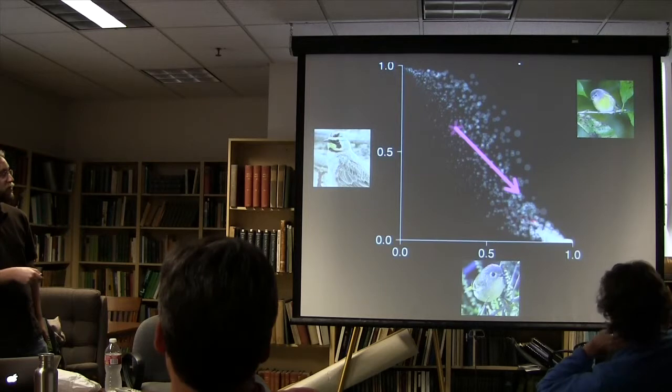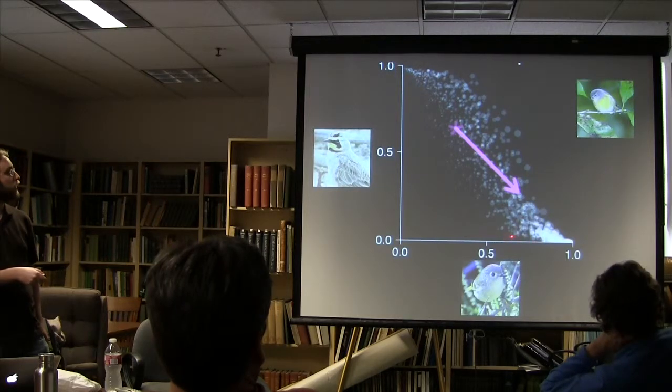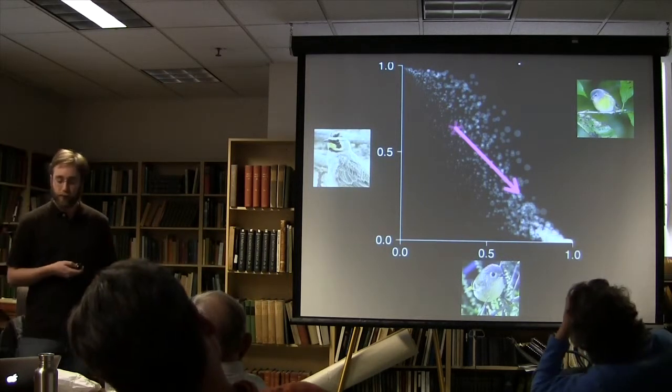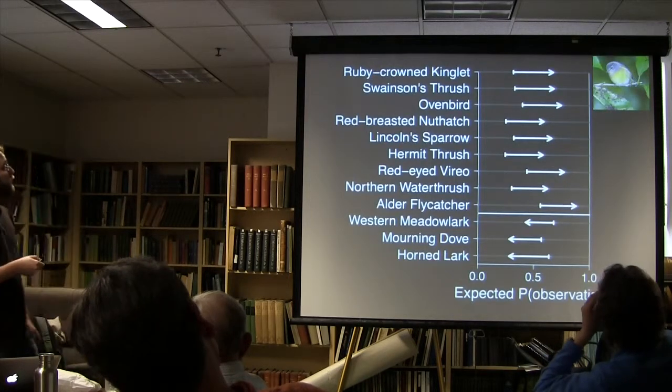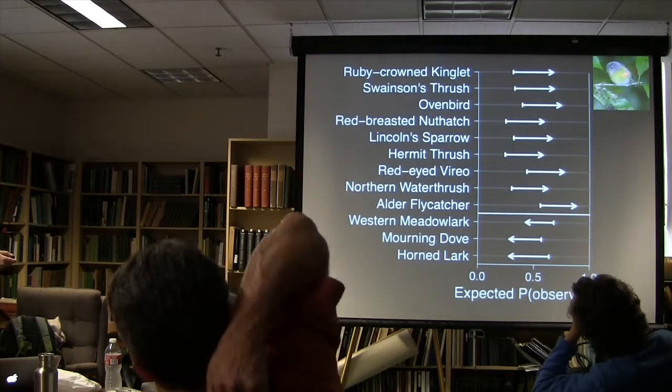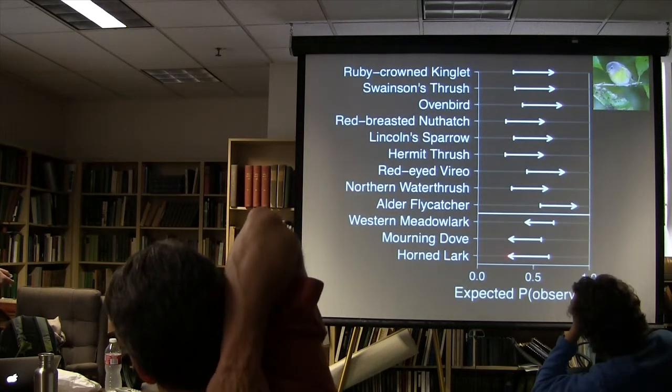We shift the entire set of predictions downward and to the right, because these possibilities are much more plausible, much more compatible with the observation of this warbler. And so it lets us update our predictions automatically. It can show here's the kinglet becoming more plausible once a warbler's presence is known, and here's the lark becoming less probable.